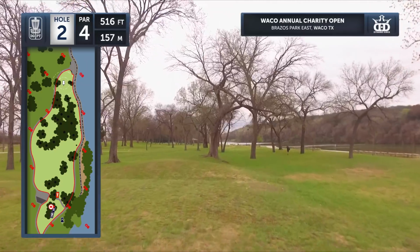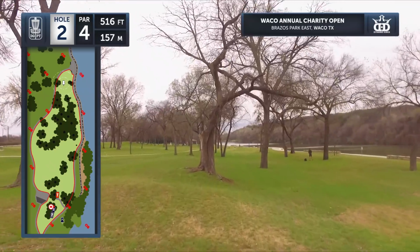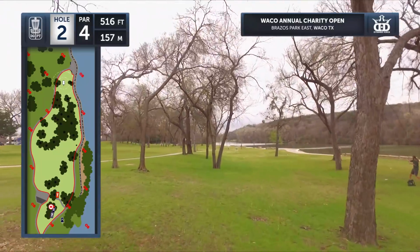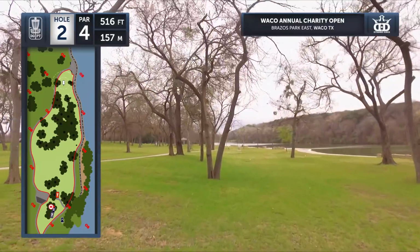Hole 2, par 4, 516 feet. Really one of the softer par 4s on the course. But again, we're going in the same direction, so we have a massive tailwind.